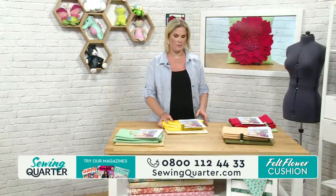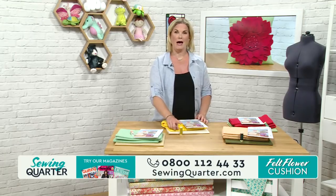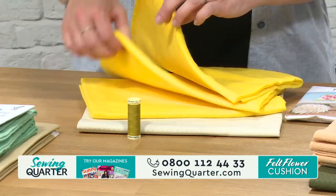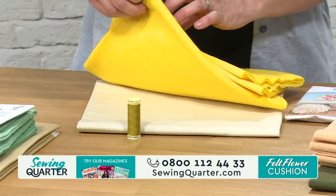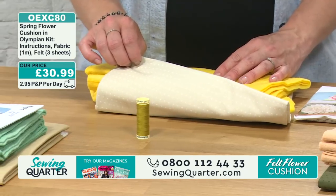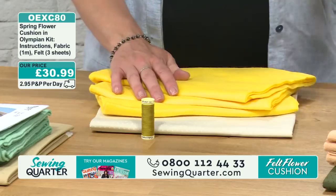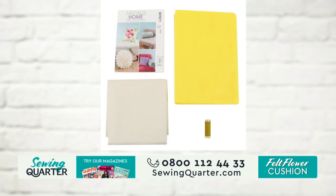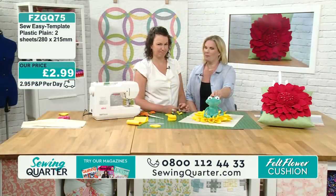Now, the last option is the one that we're busy doing at the moment. And again, you get your thread, you get your felt. Beautifully bright. And then a metre of your bijou fabric there. And that's $30.99. Awesome. Now, pop in your template plastic, just $2.99 for 2 sheets. You're not going to use all of that. Not in one go, anyway. You'll have at least 1.5 sheets left after you've drawn out your templates for this project.